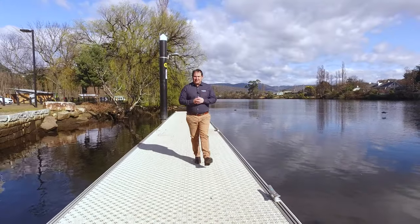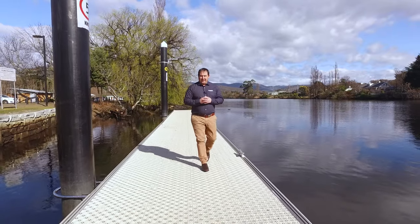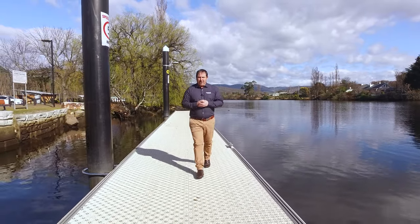With trout season just started, I'm on the banks of the lovely Derwent River, and a stone's throw from here, I've got a fantastic family home. Let's go up and take a look.